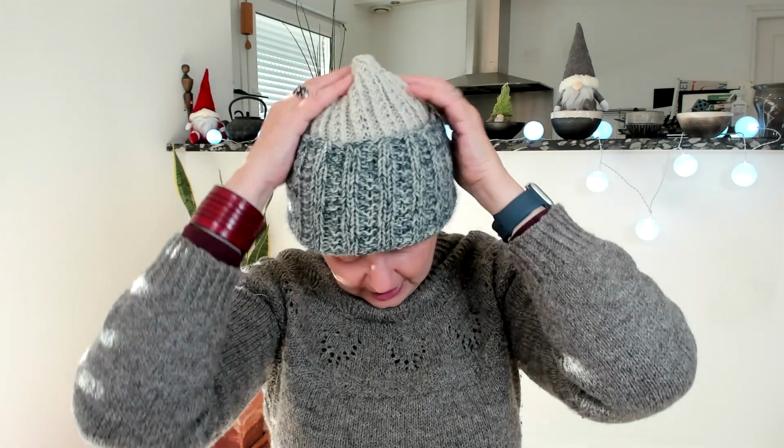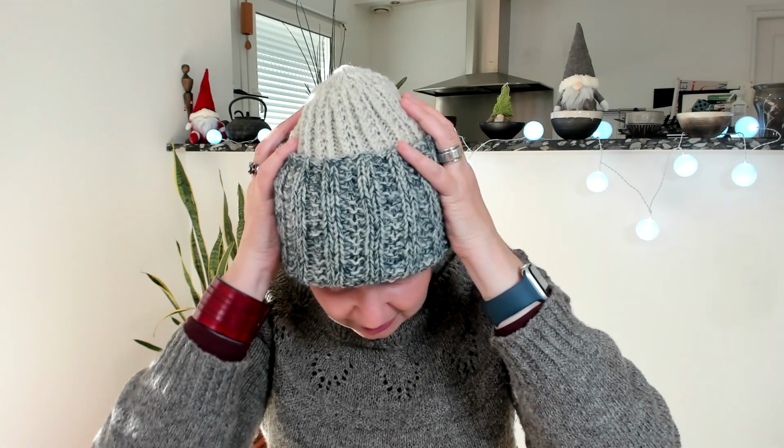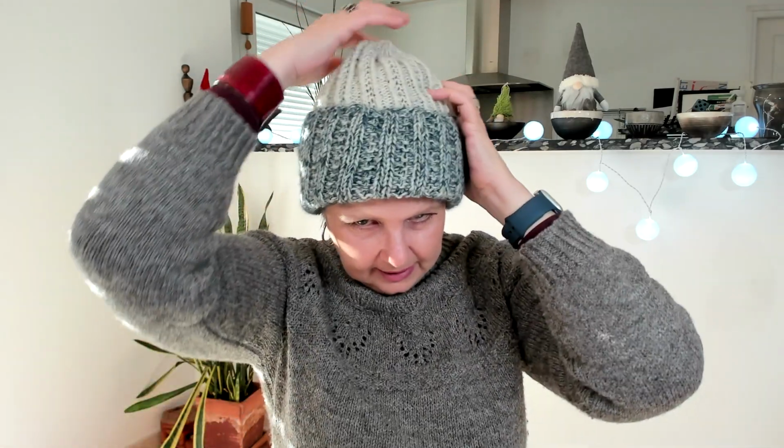And you have the special pattern here that is very nice. I like this ridge very much, and the yarn being very sturdy and stiff and holding onto itself, it's very warm first. And if I want to have a bigger crown, it holds onto itself quite easily. You see, it holds onto itself very easily.